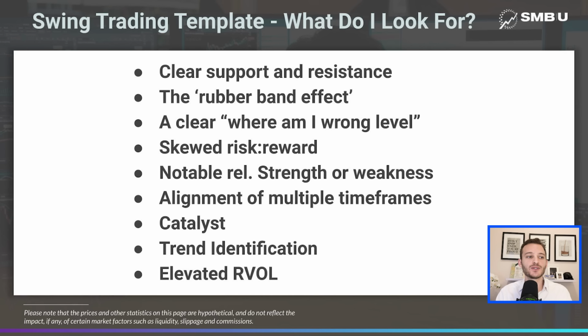And then lastly, it's also skewed risk reward. I like to look for setups that, if confirmed by price action, hold the potential and offer an outsized risk reward. All right. I don't want to be in anything that offers a one-to-one risk reward. So I want to make sure that there's a skewed risk reward opportunity within that setup that I've identified.